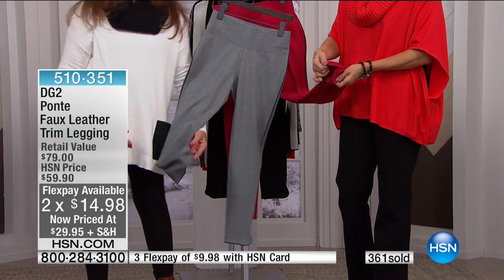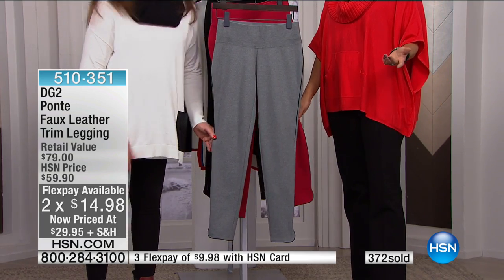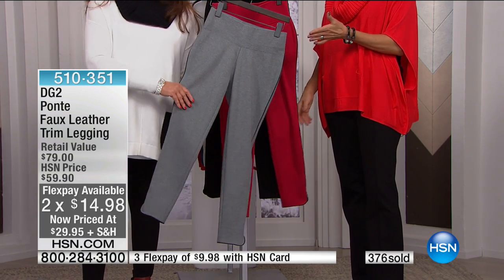And you know what? I wish we had 27,000. We have less than 2,000 total, and there's a lot of folks that just jumped on the phones to get them.